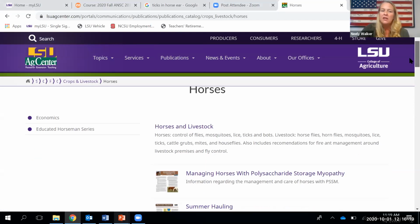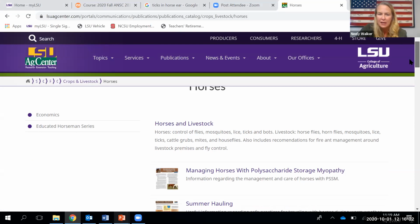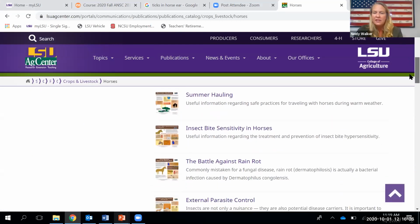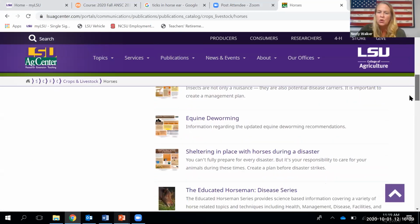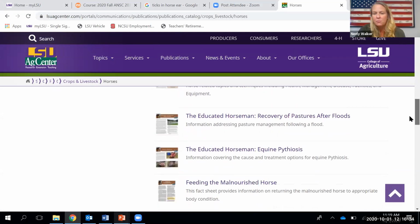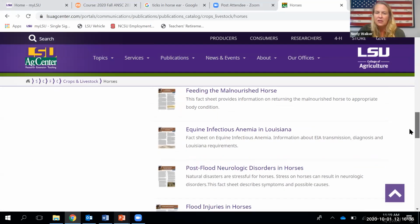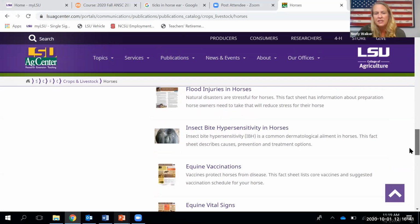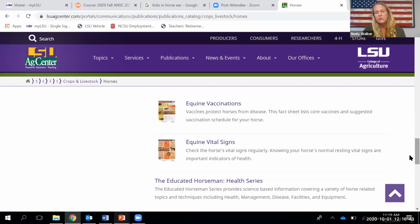And we have plenty of infographics if you like a pictorial view on insect bite hypersensitivity, rain rot, external parasite control, and sheltering in place with horses during disasters. We've got stuff on pythiosis. We've got stuff on neurologic disorders and horses post-flood, flood injuries, and the list goes on and on. So if you need any additional information on any of these topics, please feel free to look here. And if you can't find something you're looking for, reach out to one of us and we'll make sure that you can get the information you're looking for.